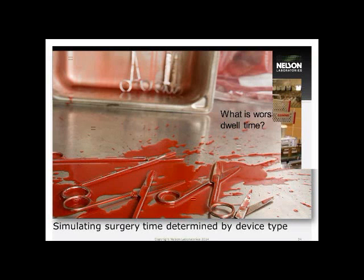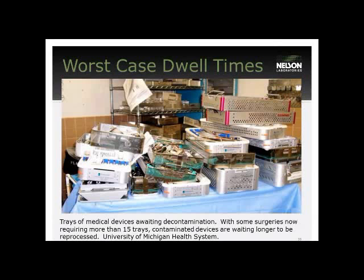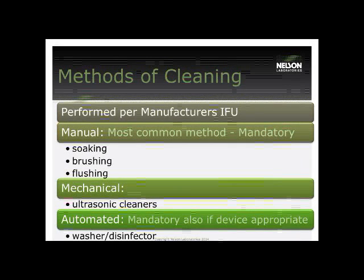So when we perform this testing, we determine what is the worst case dwell time and what is the worst case surgery time as determined by the device type. As you can see in this picture, there may be many medical trays awaiting decontamination. So we have to keep in mind that there is some amount of time that will take place between the surgical procedure and when the devices can be cleaned. During this time, we need to make sure that the devices are kept in a moist fashion if at all possible.